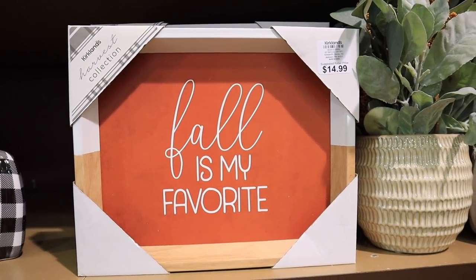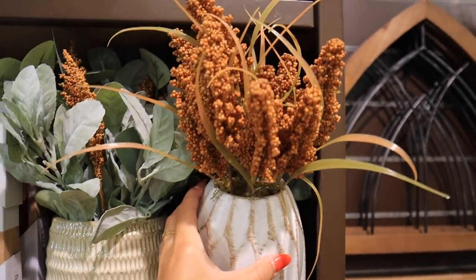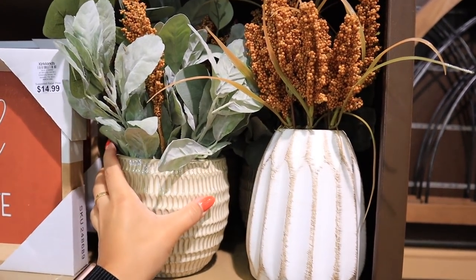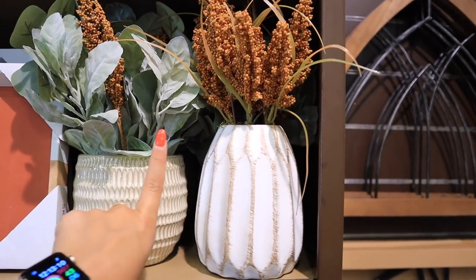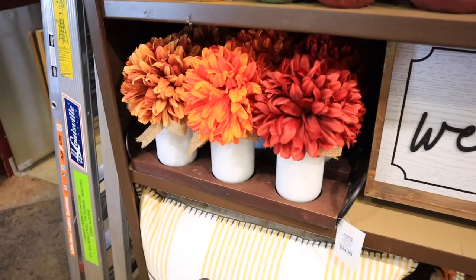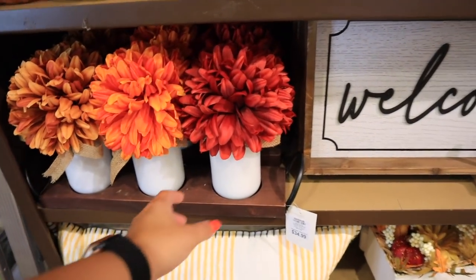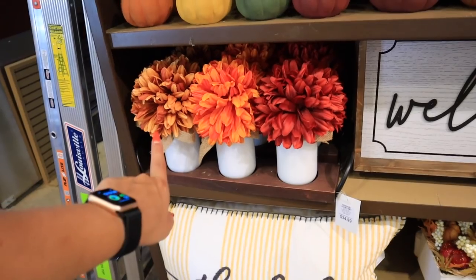$14.99, they have this little fall is my favorite box sign, and then a couple more floral arrangements that have more fall colored flowers, dried flowers, items like that, that are just better suited for fall decor. This one is $20 and this one is $30. For $34.99, they have this tray that comes with the three vases in it. The vases are attached, so it comes all together as one decor piece for $34.99.